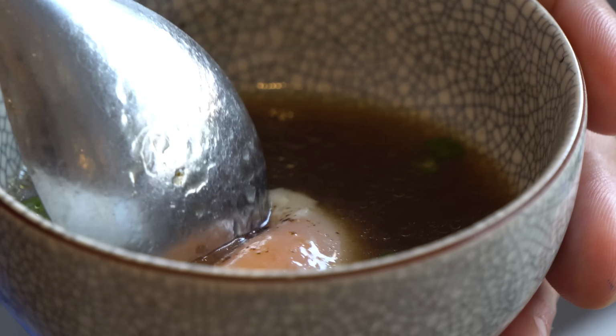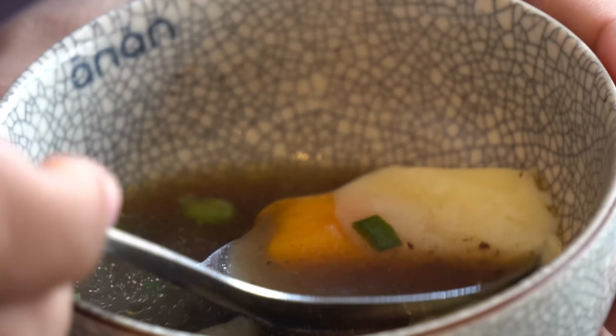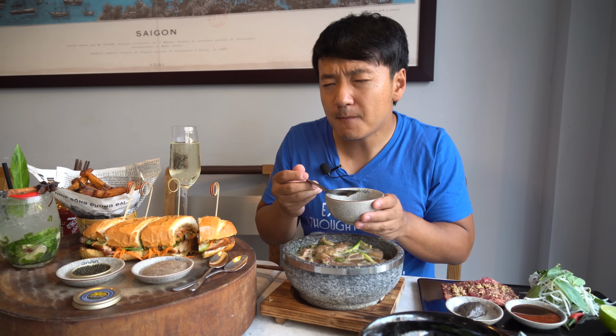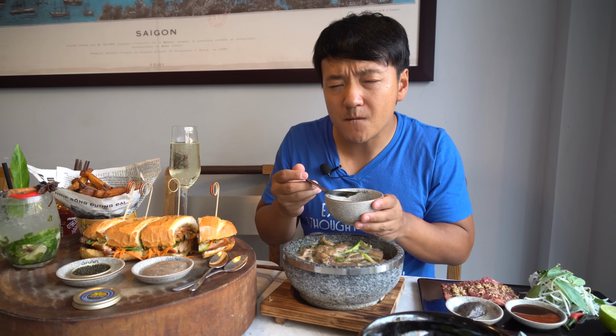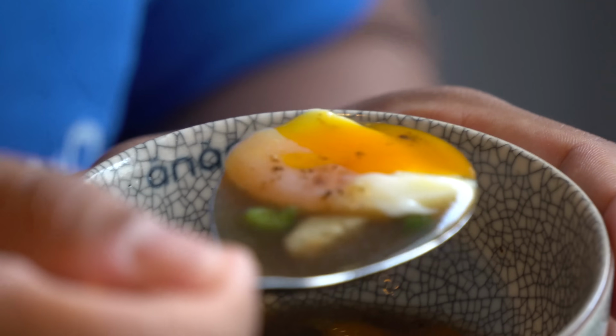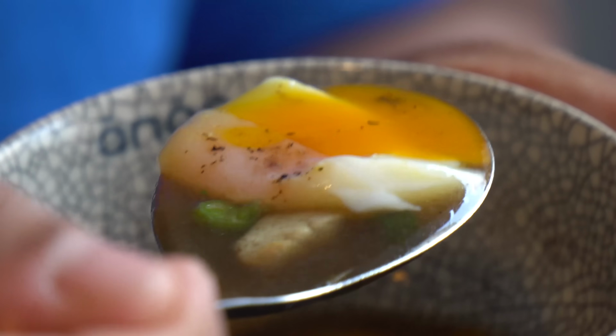Oh, that is beautiful. There you go. That might be the smoothest egg I've ever had. I mean, you guys seen this? You seen how delicate this egg is? Look at this. I'm slightly shaking the spoon. It's jiggling. I've never had egg in such a beautifully beefy broth before.